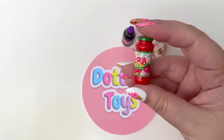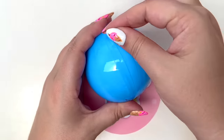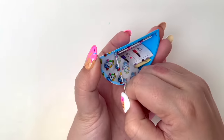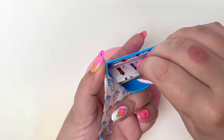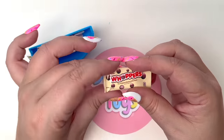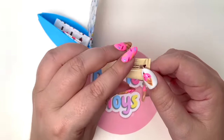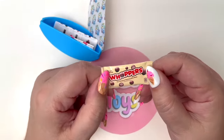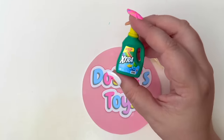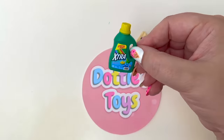All right, so we got the regular Chi-Chi's. All right, so I wanna get some more of those frozen moments. I cannot believe how awesome they are. So we have the Whoppers, you guys, the Whoppers. Oh my goodness. I love Whoppers so much. They're so tasty. Woohoo! Okay, so we're 2 for 2 on the new pieces. We got the extra detergent. And I love that it's got a little handle.